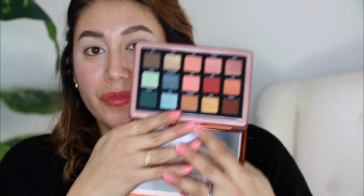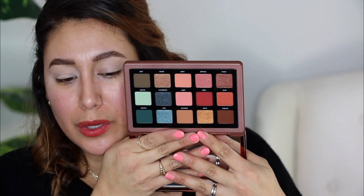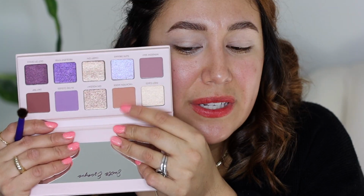Okay, last month though, I got the Natasha Denona Zendo palette. Yeah, that's right. We got a Natasha Denona palette in the Boxy Luxe box. Isn't that crazy? So this is what that palette looks like. Just really pretty colors. I haven't even used it. So let's see what we can do with both of these together. I'm gonna do this color all over the brow.